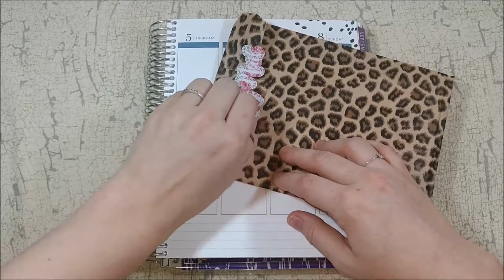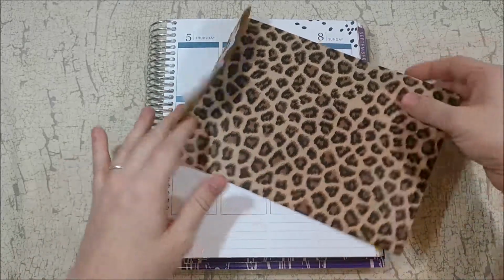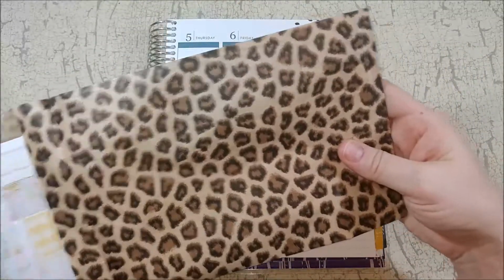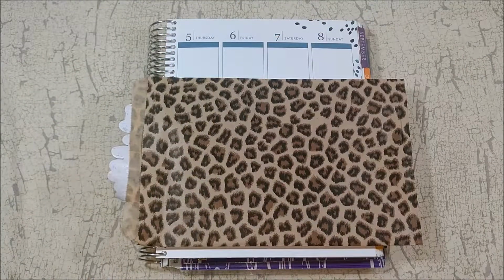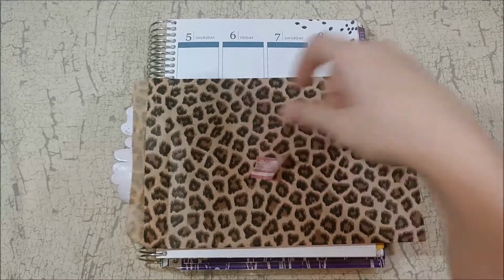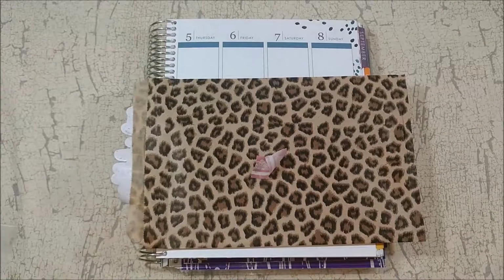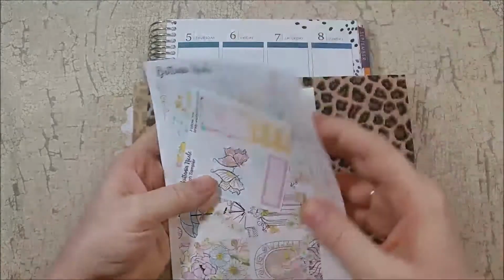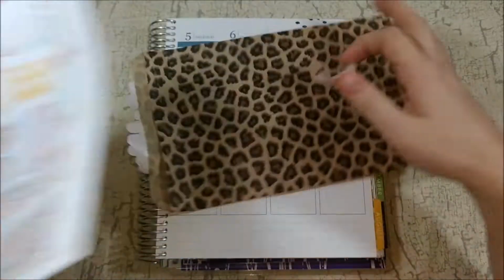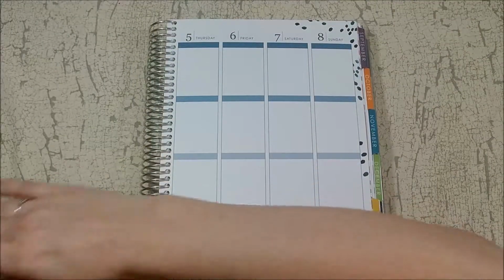So it has this really cute Happy Mail sticker on this very cute leopard or giraffe print paper bag. And there is an invoice in here. So let me get that out. She sent it with this cute little washi, taping up the plastic bag. Okay. So like I said, I had an invoice in there. And let's put this aside and put that over there.